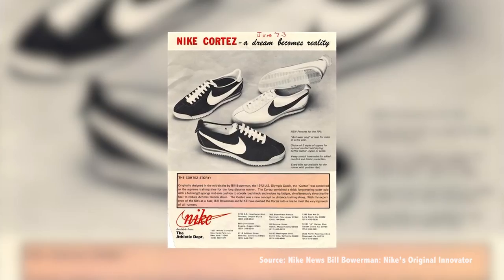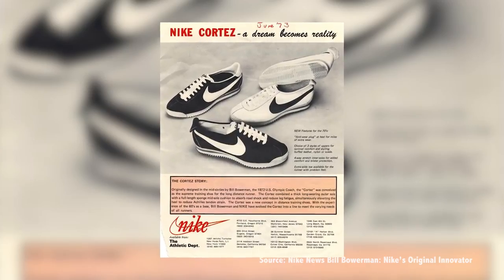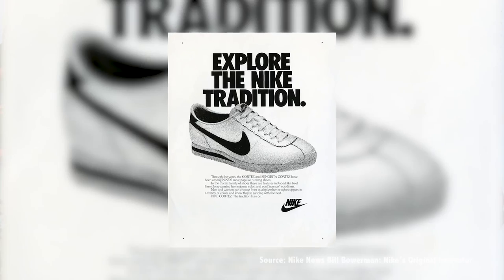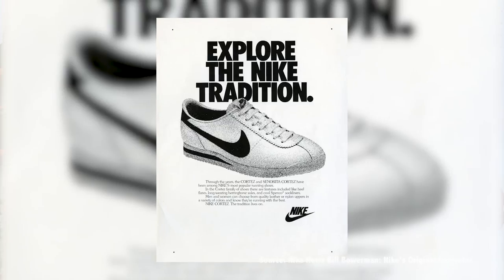Now, after finalizing the look of the shoe in 1968, the shoe was finally released in 1972 in conjunction with the Olympics that were also held in the same year. Now, within the first year where the shoe was released, more than 800,000 pairs of Nike Cortez were sold. This automatically became the growth of Nike itself as a company, to being a multi-million dollar company that is Nike as we know it today.